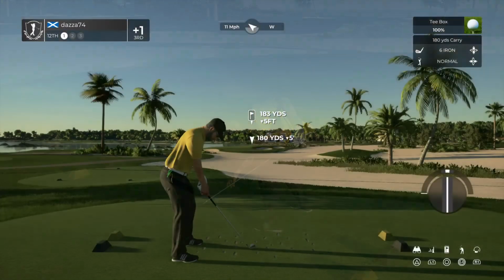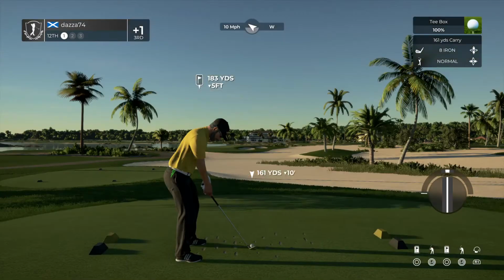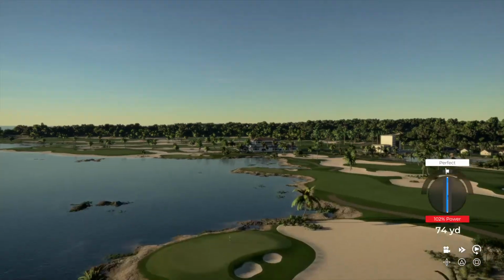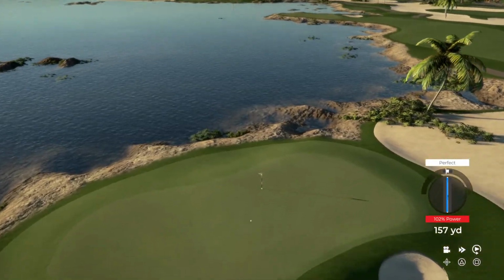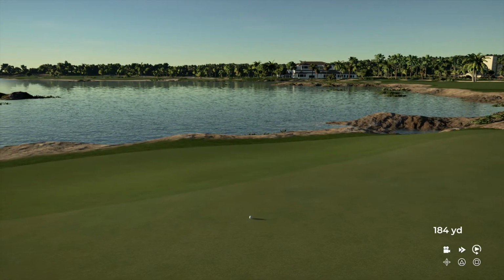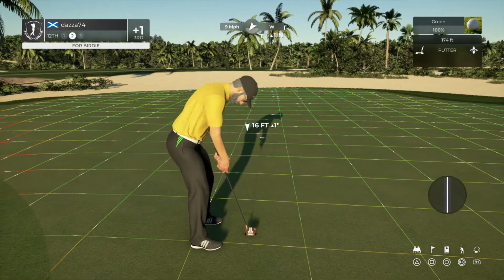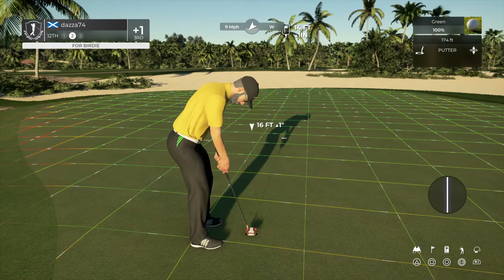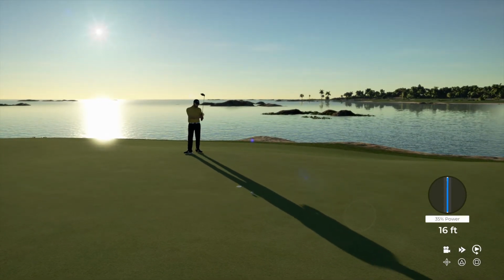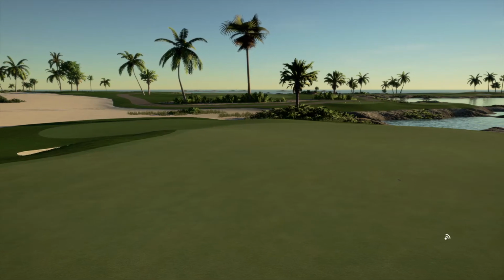We got a right to left cross breeze going on this hole. Nice. 14 feet to the cup from here. Ooh, bad luck there. And just drop this on in and you'll get a par. All right, moving forward. One over for the round.